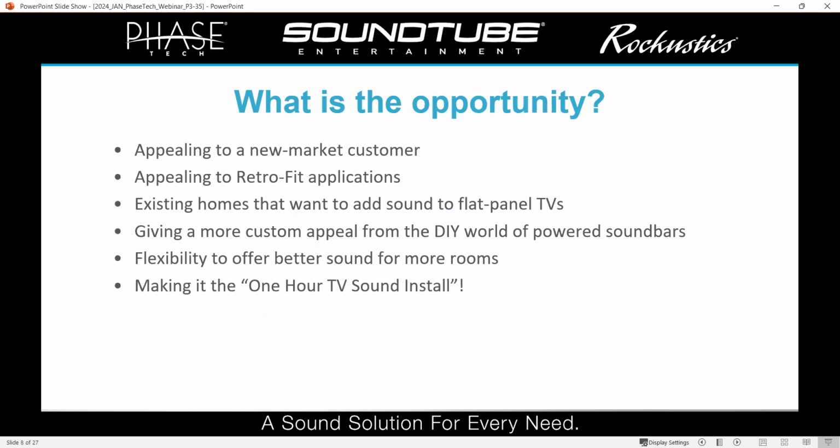So what is that opportunity? Really what we're trying to help you with is appeal to a new market customer. The chassis receiver amplifier business is not quite as great as what it was in years past, and not every home has all the wires running back to a wiring closet. But also, as installers, you're trying to find new ways of revenue. This appeals to retrofit applications, existing homes that want additional sound for flat panel TVs.